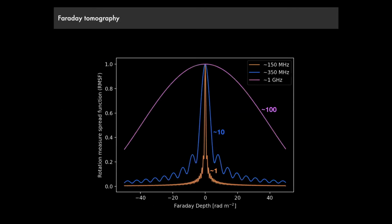Now, something very important to highlight here is the width of these lines. They are deeply connected to the frequency range you're sensitive to. So if you change your observational frequency by an order of magnitude, you change by two orders of magnitude the ability of resolving structures in Faraday space. So you see the jump that we get by observing at very low frequency with LOFAR, compared to what you could still do with Faraday tomography at a high frequency, about 1 gigahertz, but you would get a resolution in Faraday space that is very, very large.